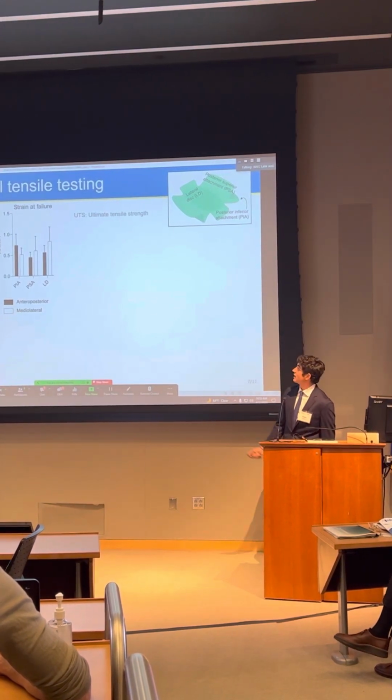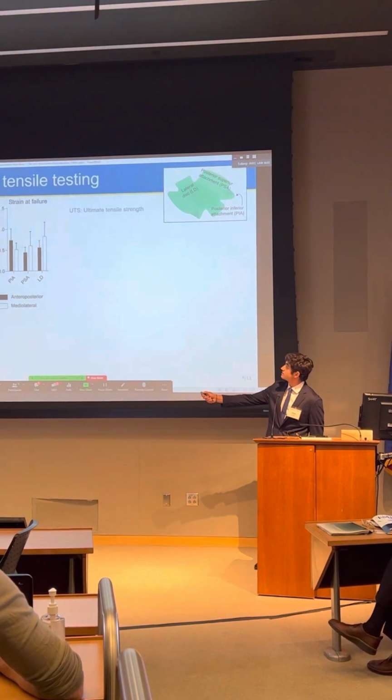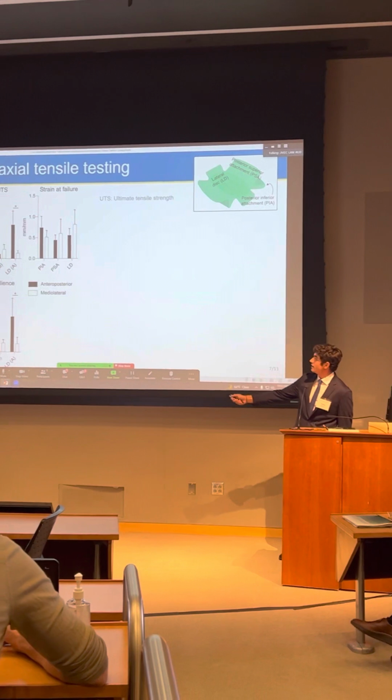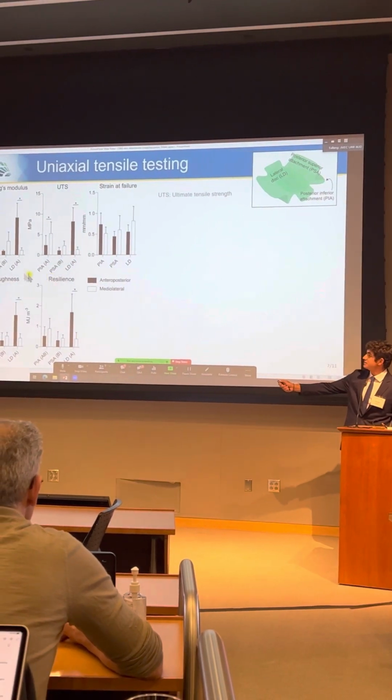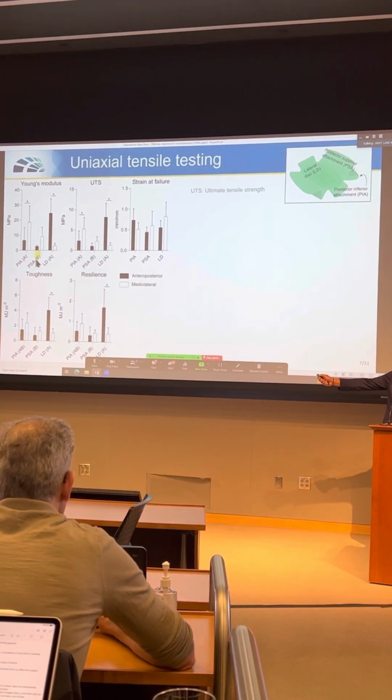And then looking at our uniaxial tensile testing results, so we measured 5 outcomes: Young's modulus, ultimate tensile strength, strain at failure, toughness, and resilience. And we measured each of our 3 tissues in both the anterior posterior and medial lateral directions and compared.